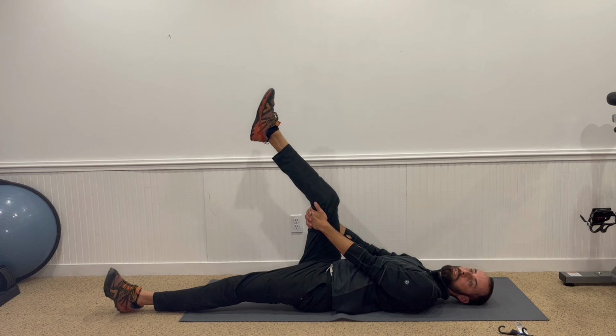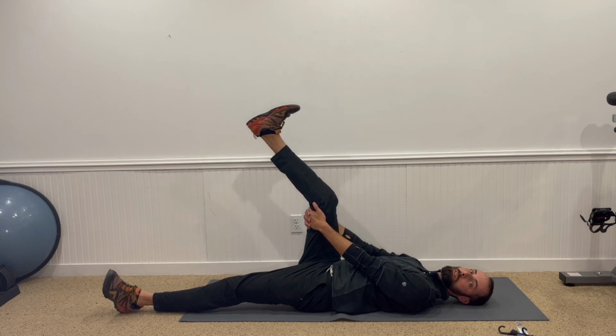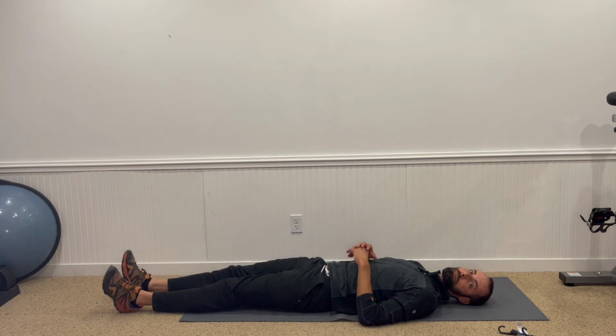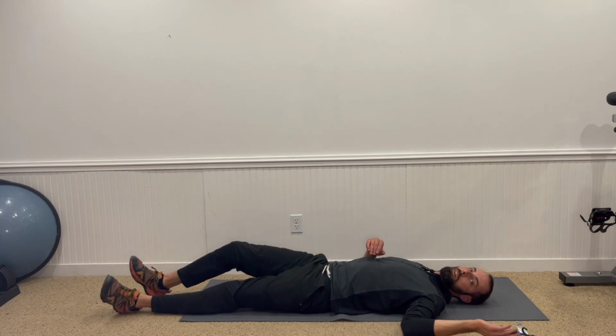Now, all of these movements, if you go through them, you're doing 20 to 30 reps and they feel good, you have more time, do them again. You go through 2 or 3 cycles before bed, you should be in good shape with these leg cramps. So that's the second one.